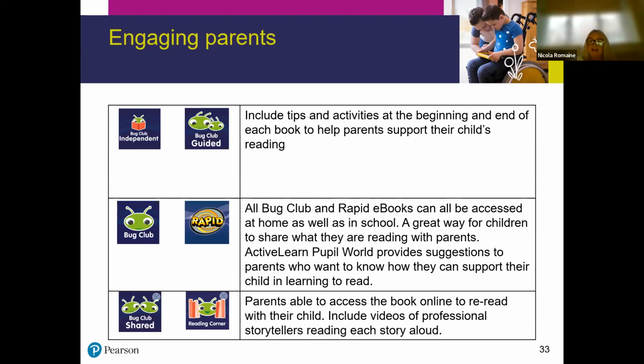You could also make a selection of printed books available for parents to borrow and share with their children at home. That's a really nice idea to really engage parents. And for children who don't have much support at home, the Book Club and Rapid ebooks are a great way for them to access learning by themselves by allocating them to them.